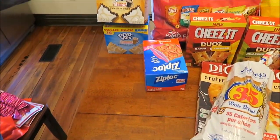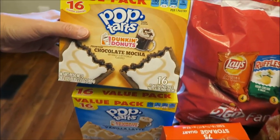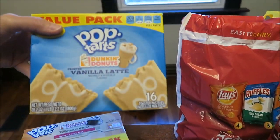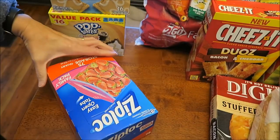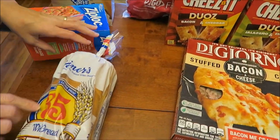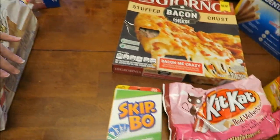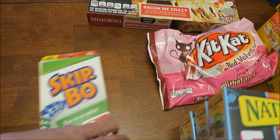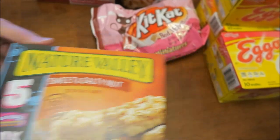I bought the new Dunkin' Donuts. They only had the box of 16, unfortunately. Hopefully they're good. This is frosted chocolate mocha and vanilla latte. So we'll be doing a review of those. We bought some Ziploc sandwich bags. I bought some Heiner's 35 calorie bread because they were out of the Aunt Millie's white. I bought some new Skip-Bo cards because we needed some new ones. We bought 4 boxes of Kevin's peanut bars.